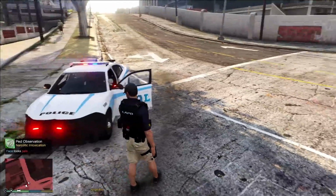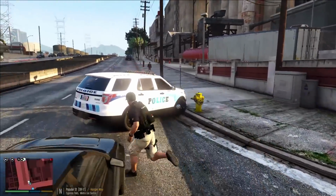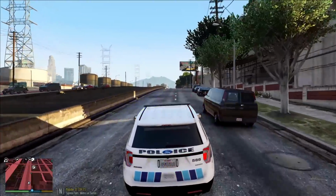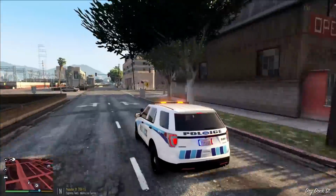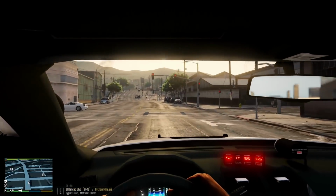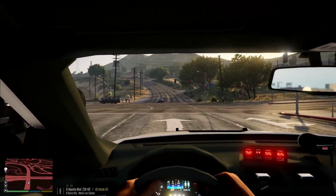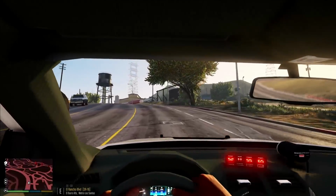You wanna take him in? Alright. She's gonna take him in. Let's go, partner. Let's see if we can catch up to this pursuit. Man, he went all the way up into the hills.